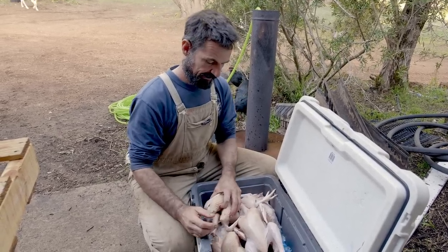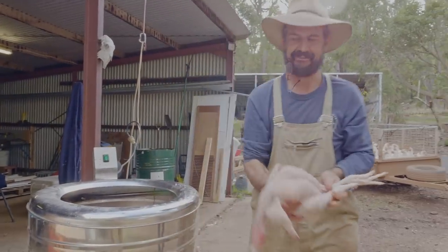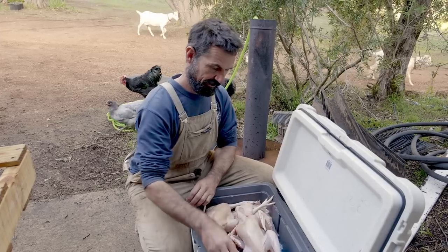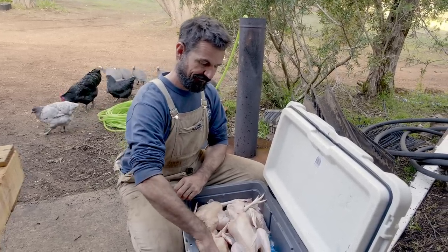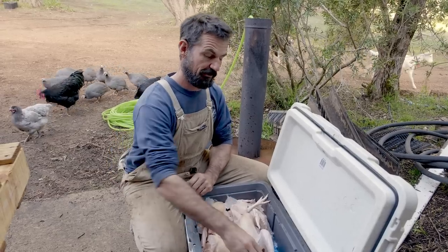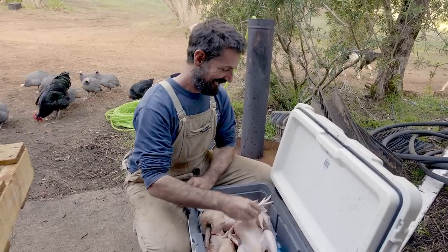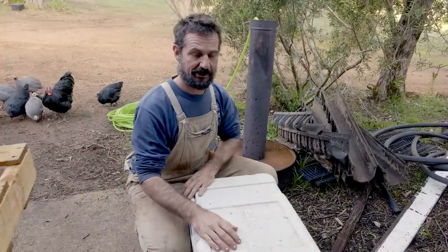So I have to say that the plucking machine is the thing that made that possible, though. It made a really big difference. So if you are thinking about doing a lot of chicken raising, and you're going to be doing a lot of chicken eating, well, you're going to need to do a lot of chicken plucking. So a chicken plucking machine is definitely a good thing to try and beg, borrow or steal.